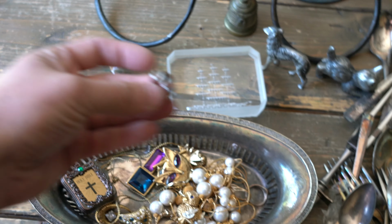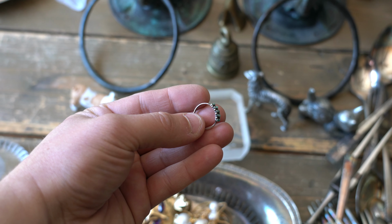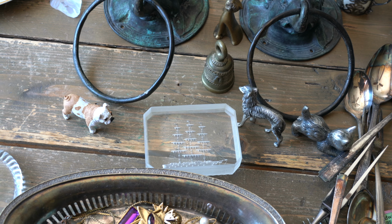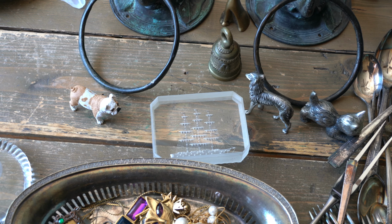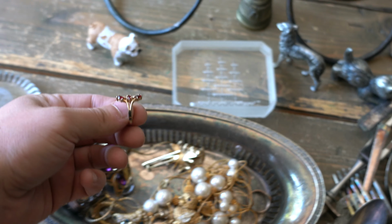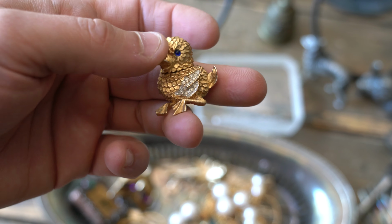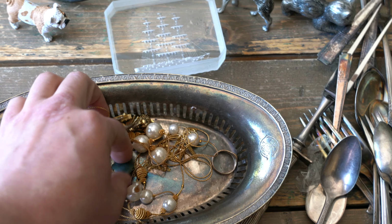Sterling and tiger's eye ring. Wow, this one's a signed turquoise ring. Let's see, it's signed. What does that say? Looks like ZR, IZR. Two more brooches. This is an Espo gold-filled ring. It's a sweet little duck brooch with a bobblehead. And another jade heart pendant.